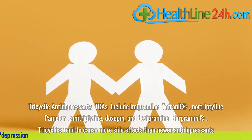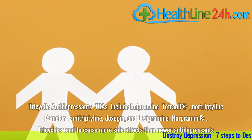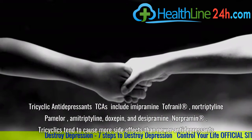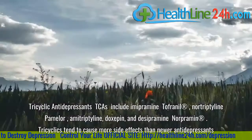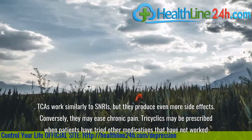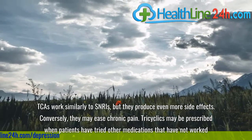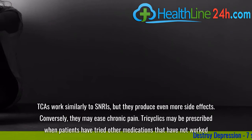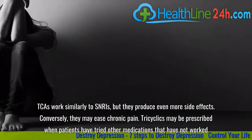Tricyclic antidepressants, TCAs, include imipramine (Tofranil), nortriptyline (Pamelor), amitriptyline, doxepin, and desipramine (Norpramin). Tricyclics tend to cause more side effects than newer antidepressants. TCAs work similarly to SNRIs, but they produce even more side effects. Conversely, they may ease chronic pain. Tricyclics may be prescribed when patients have tried other medications that have not worked.